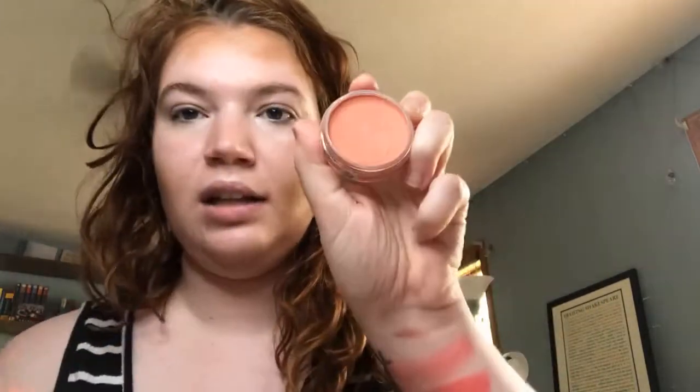But for everyday wear, I tend to use the e.l.f. Cosmetics blush in Soft Peach. I really like this one. It's just a little pot, and it is really soft and glowy, so I really like that one. That is what we're using today. And again, I apply this with a brush. You can use a sponge if you'd like. It's all personal preference.